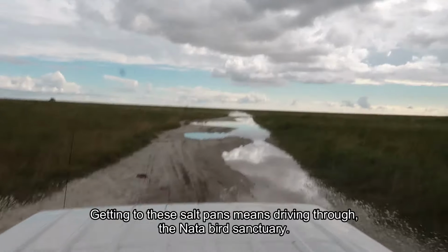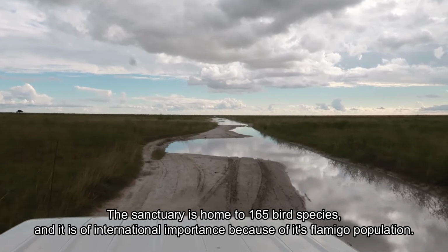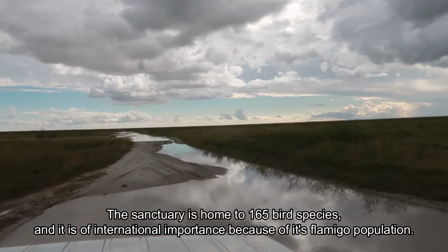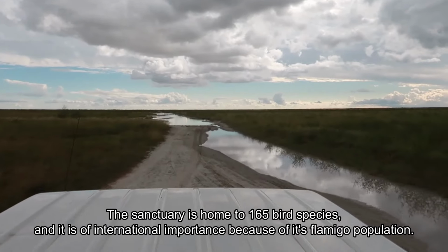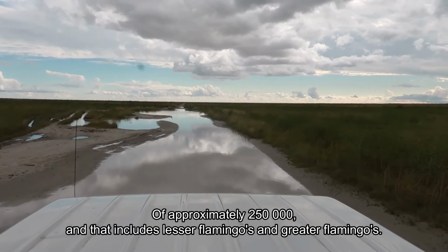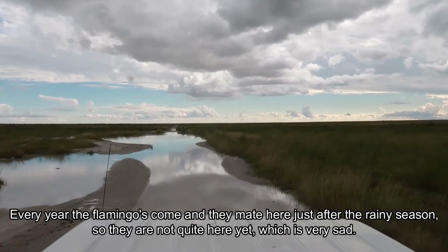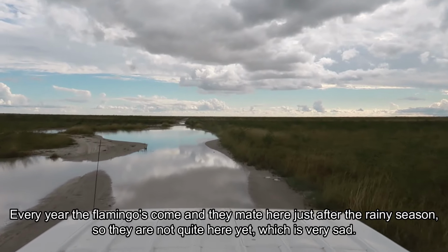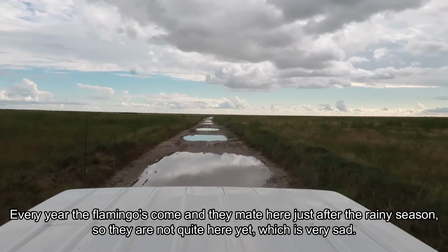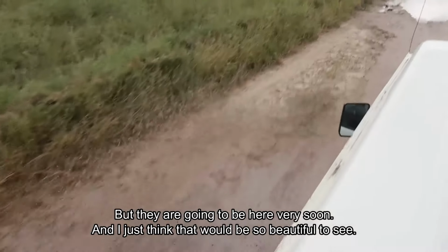Getting to the salt pans means driving through the Nata bird sanctuary. The sanctuary is home to 165 bird species, and it is of international importance because of its flamingo population of approximately 250,000, and that includes lesser flamingos and greater flamingos. Every year the flamingos come and they mate here just after the rainy season, so they're not quite here yet, which was very sad, but they're going to be here very soon, and I just think that would be so beautiful to see.